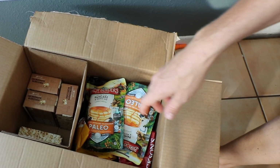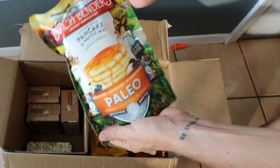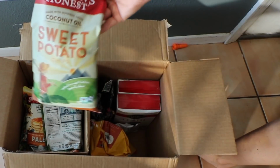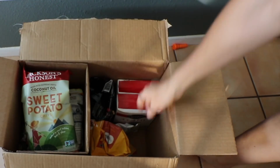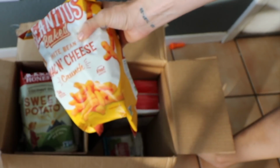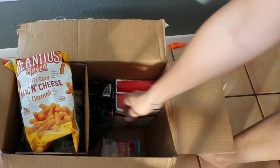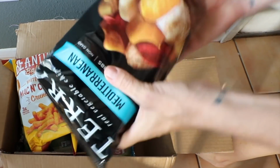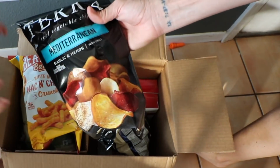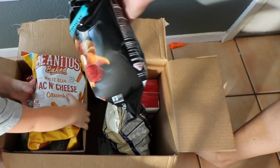Okay, so that was Pirate's Booty. 2 paleo pancake mix. Have you ever tried these? They're so good. Sweet potato chips. White bean mac and cheese crunch. Olives. More chips. So these are like 5 something at Target here, but they were less than $3 on Vita.